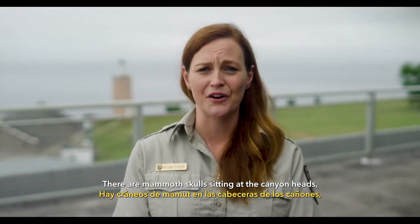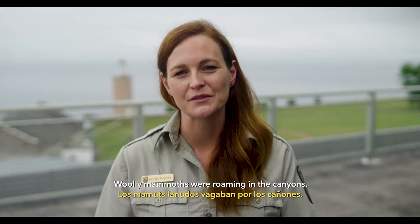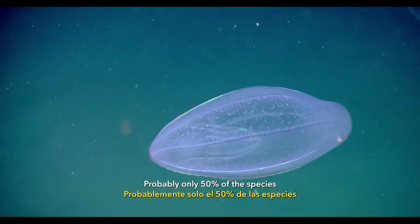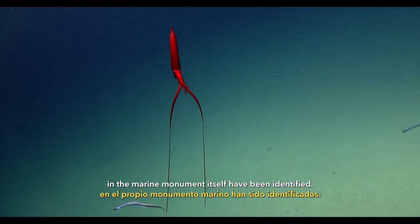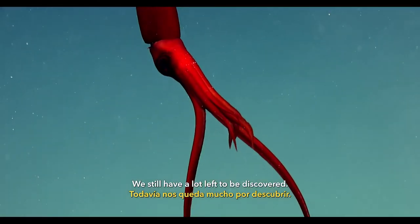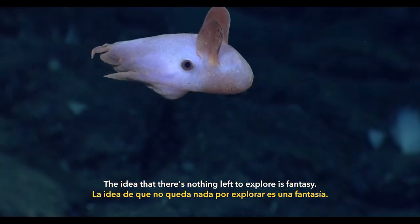There are mammoth skulls sitting at the canyon heads because guess what? Woolly mammoths were roaming in the canyons. Probably only 50% of the species in the marine monument itself have been identified. We still have a lot left to be discovered. The idea that there's nothing left to explore is fantasy.